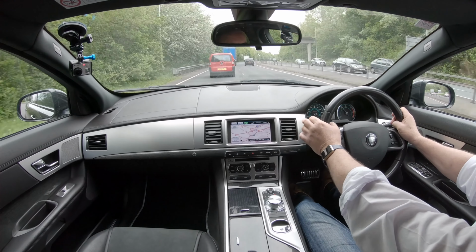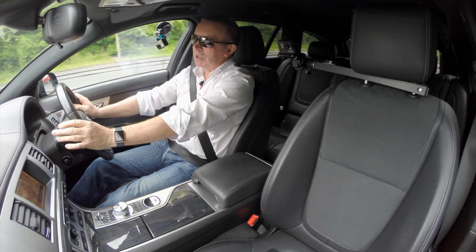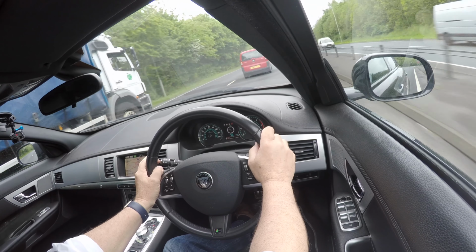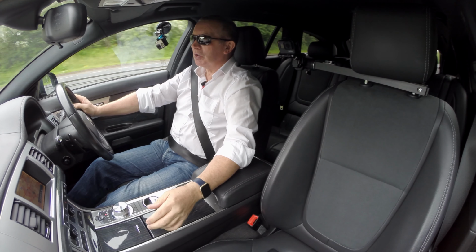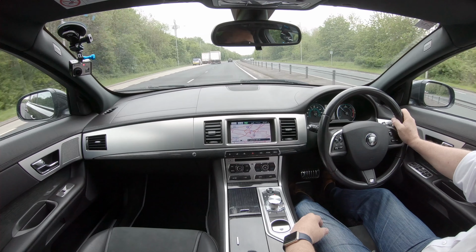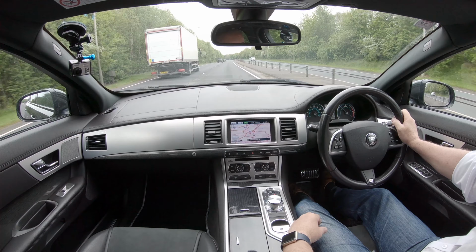Some cars you kind of fight with to get them around a roundabout like so, having to put pressure on and keep it on all the time. The Jag steering is very, very good. Nice and light, a proper luxury car feel to it. I suppose some are a compromise between a sports car and a luxury car. This is a luxury car. You've no desire to go fast in it. It's just a nice, smooth, quiet cruise.